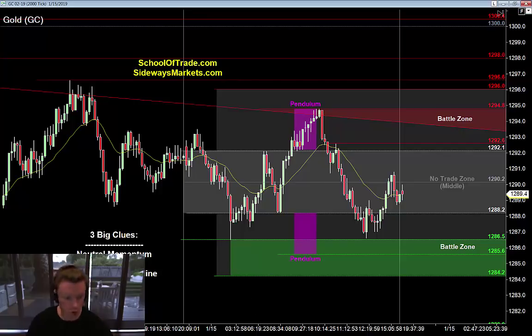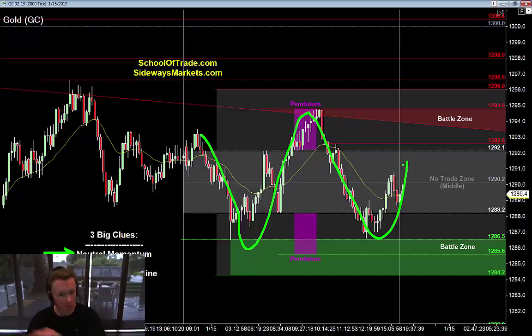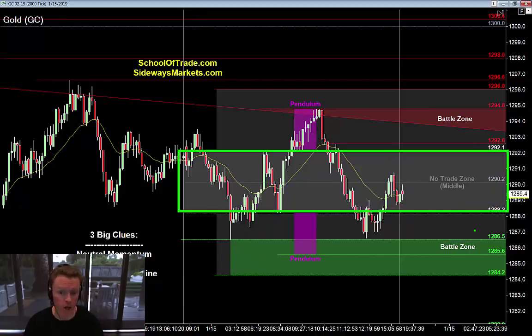Three big clues on the chart. One is a neutral momentum. We've got some bears, we've got some bulls, we've got some bears, we've got some bulls. It's pretty much balanced right now. That tells me I can buy low, I can sell high. It's a trading range. So of course a range tells me buy low, sell high.